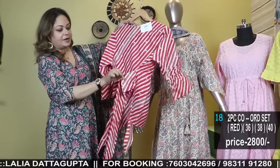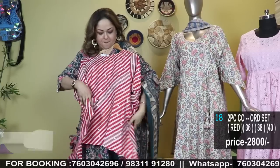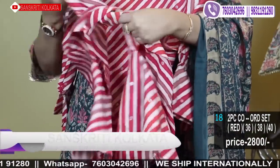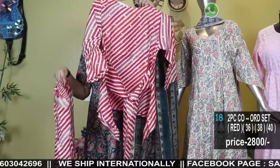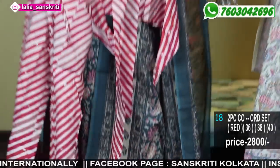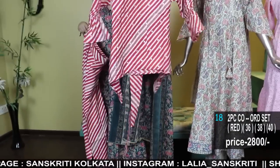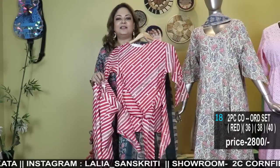You can tie it in the front or at the back. So this is how the look will come. It's a very smart piece. After tying either in the front or at the back, it gives a very smart look. It gives a nice shape to your waist, and this is the bottom. It's a flared plazo pant. This is the back and this is the front with slide side. It's a very smart piece, lovely piece.